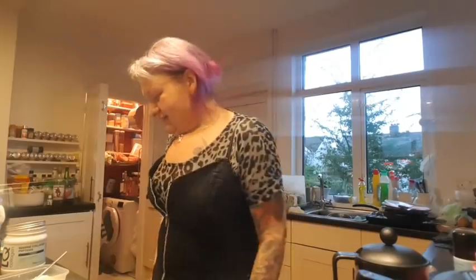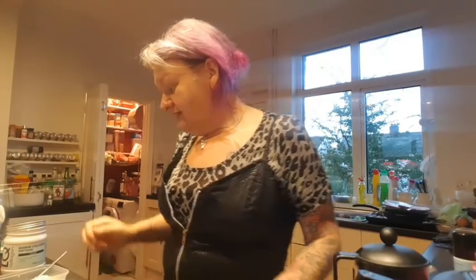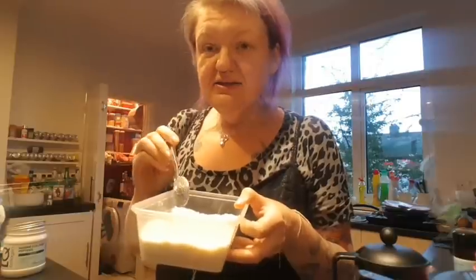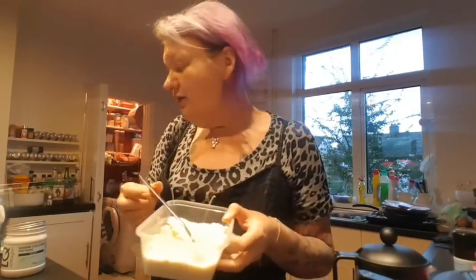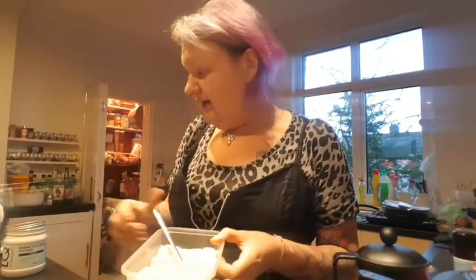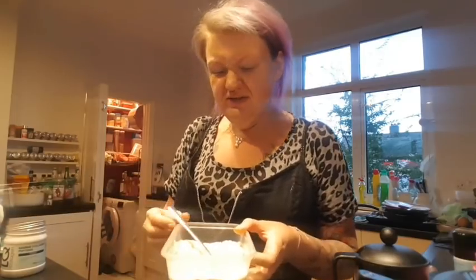Quick cooking with Lex. Right, fancy some cake? Don't we always fancy a bit of cake? I can't have cake, so I'm going to make my own kind of mug cake. In this mug, which is a good shape for a mug cake, is a tablespoon of butter that I've melted. In here I've mixed together 60 grams of almond flour and 20 grams of coconut flour and some powdered erythritol, about a tablespoon, and some baking powder, like a quarter teaspoon, half a teaspoon.